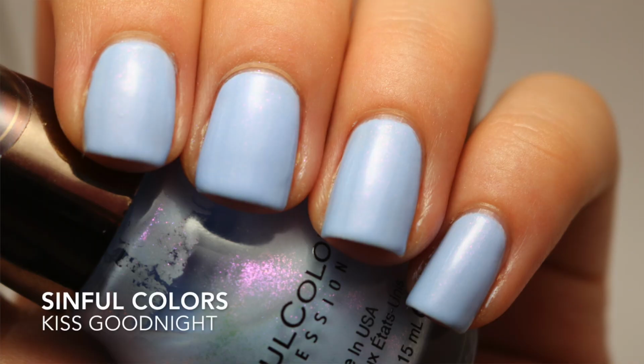Now we're gonna get into some polishes that I know you guys have heard me talk about. The first one I have here is Kiss Goodnight from the Candy Johnson Sinful Colors collab. I wore this so much, I believe in February. It was February or March where I only wore Candy Johnson polishes. And this polish is actually what kind of sent me in this downward spiral of just wearing periwinkles. This is gorgeous. I know you probably can't find these in Walgreens anymore, but I would say check out your Big Lots. I hear that they're being found in Big Lots.